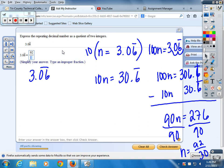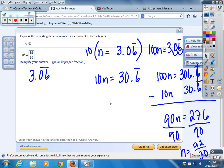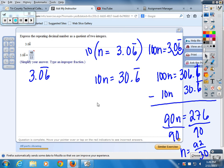Divided by 30. Well, we got the answer. What do they get? 46 over 15. They divided by 2. Okay, 46 and 46 will give you 92. I'm sorry. They divided by 2 on top and the bottom.